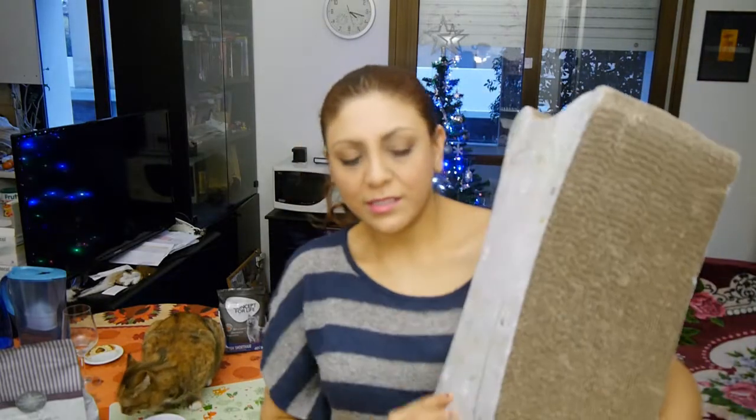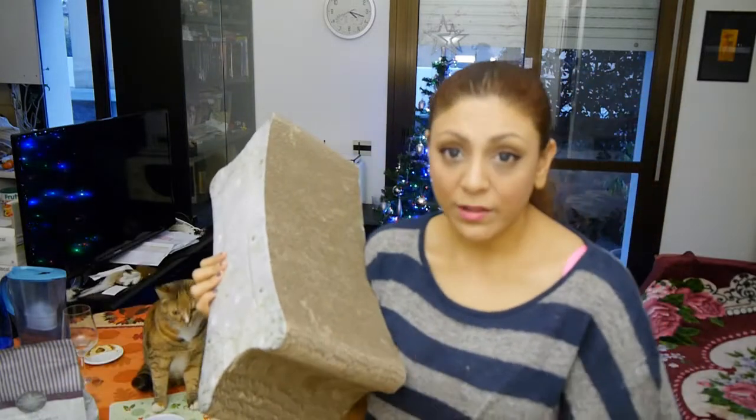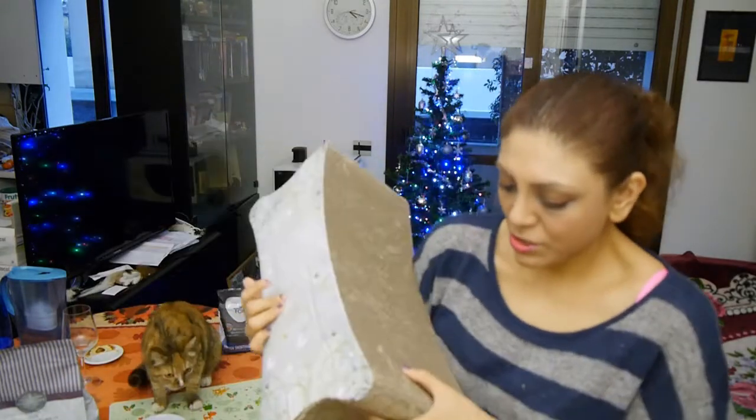Okay, so this is it. Now somehow I need to get this inside piece out, and I'm not sure how. I'm just gonna keep pushing it until it comes out, I guess. But it seems like there's another piece inside. So Freyja doesn't like the trees, and she doesn't like scratching vertically. She likes horizontal scratching. So it was $12.99, and it was a 2-in-1.